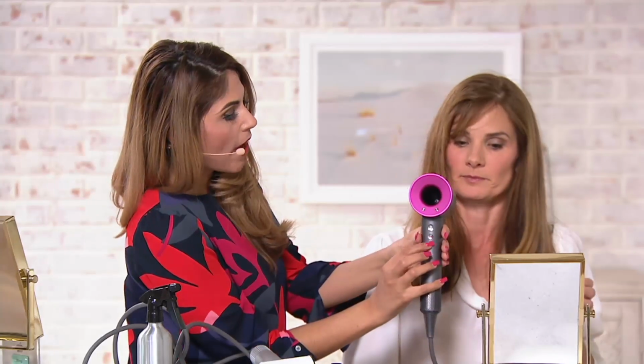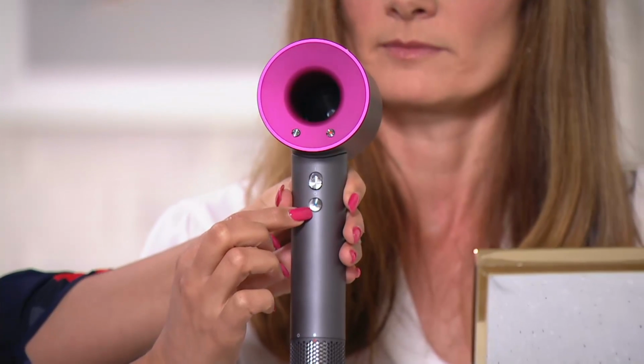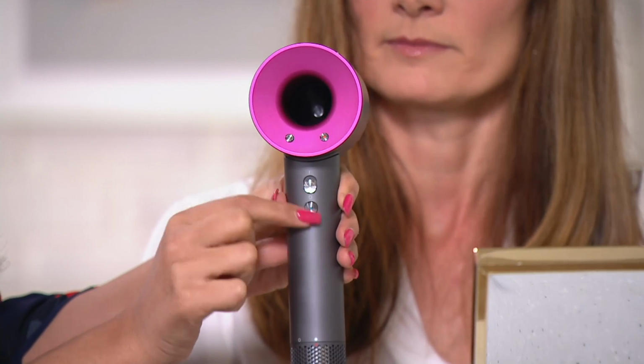Well, you're not going to have any dryness. You're not going to have any frizz. And it's got the cool shot to cool it off as soon as it's done. Let's show everybody that. Yeah, guys, on the back, it's a nice blue button. So when you hit that in, that will turn it to cool shot.